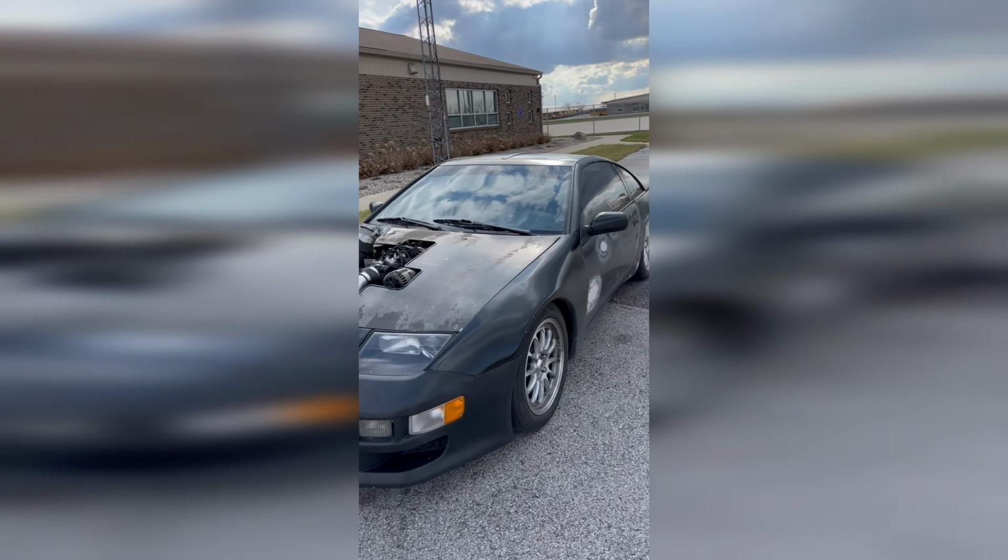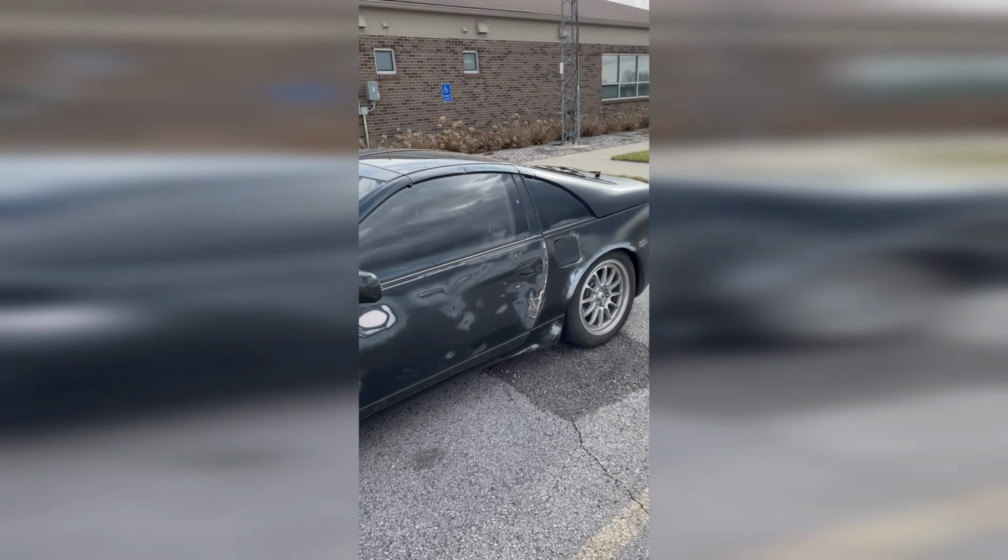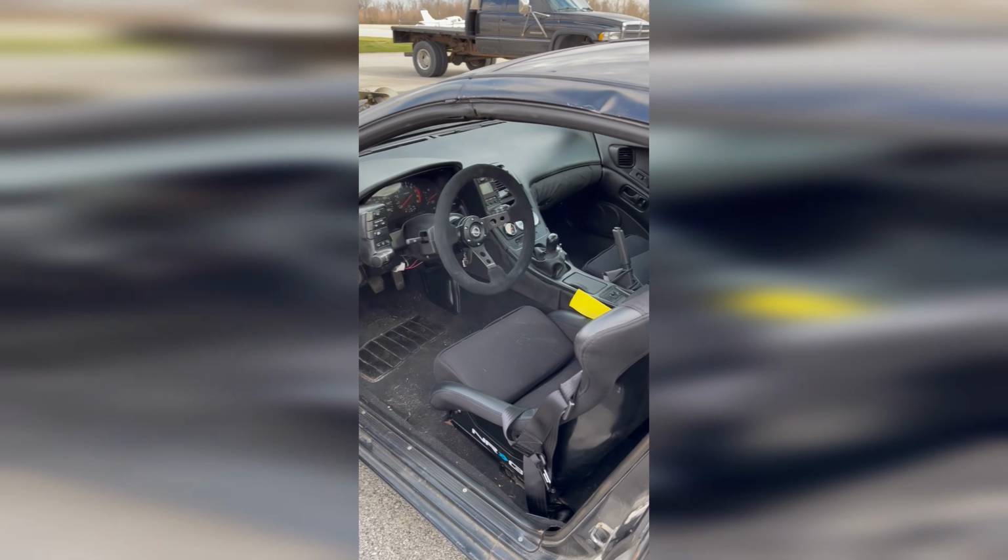Okay. So, I think I know the answer on this. I just like looking at it. Nissan 300ZX, turboed through the hood. Sent it to me because of the rots. We have done this. I was going to say, we have done this.